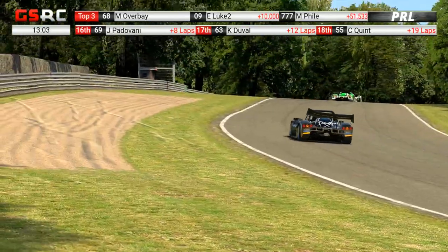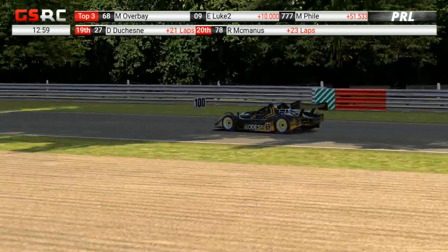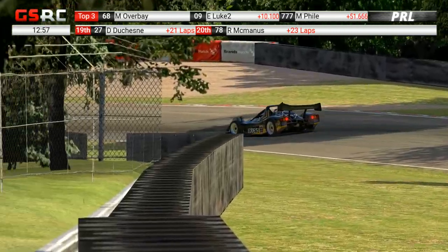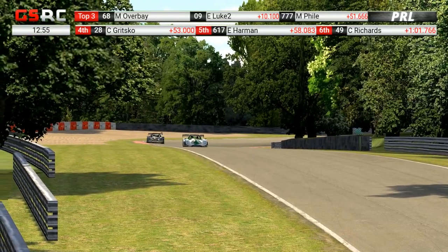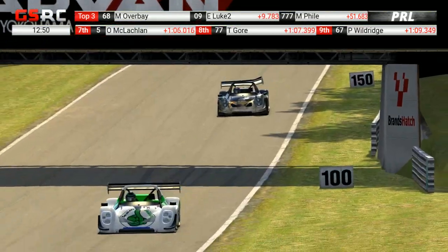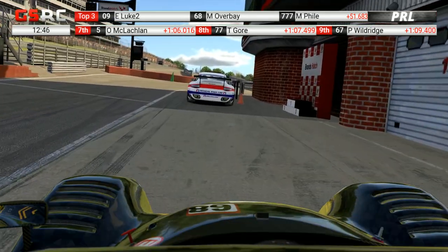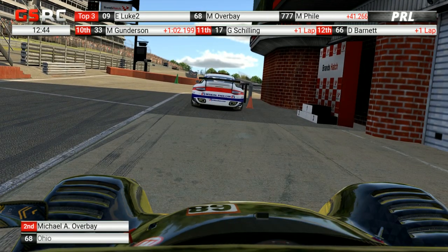In an 8-round season, I'd say Geodesic should be pretty proud of that. I mean, that is impressive running for a team here this season. 6 out of the 8 wins go to this team. And, I mean, just a stellar performance as we now have Michael Overbay coming down pit road. He is going to complete his stop with under 13 minutes left on the clock.